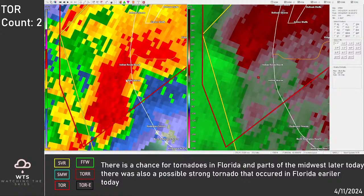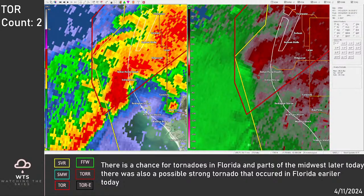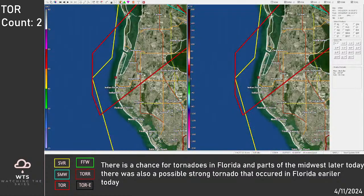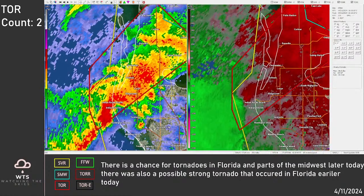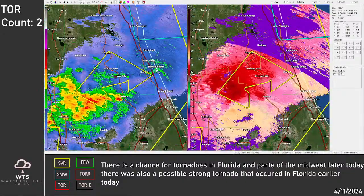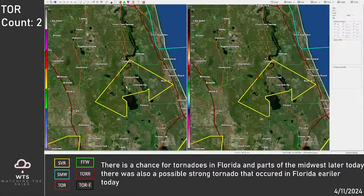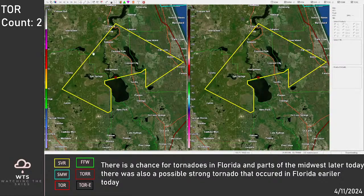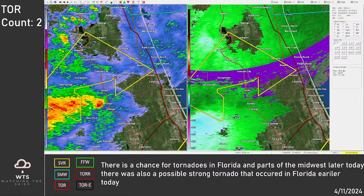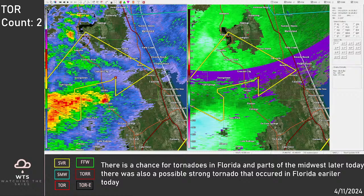We're also tracking this new rotation down to the south that'll be moving onshore towards Clearwater. And again, that is a very populated area, unfortunately. We also got a severe thunderstorm warning all the way back up here. That is going to be in effect until 12:45 p.m. Eastern Daylight Time. And this will be 60 mile per hour wind gusts and no hail.